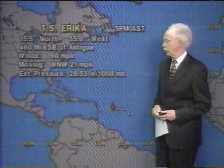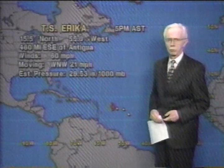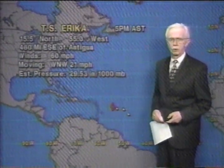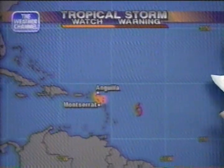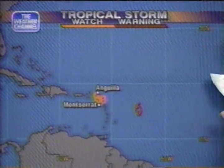Now, the governments of some of the islands have gone ahead and issued some watches, and we want to detail those for you. Basically, what they include are just the northern Leeward Islands, and you can see where they are on this. And I'll read off the ones that are actually under warning now. These were issued at 5 o'clock, and the government of Antigua has issued a tropical storm watch. That includes Antigua, Montserrat, Barbuda, Nevis, St. Kitts, and Anguilla.